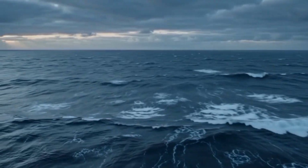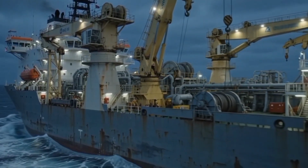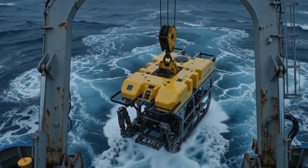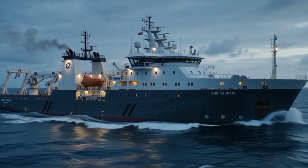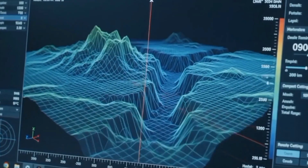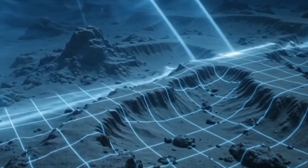The ocean at dawn, vast and unforgiving. Here, engineering meets its greatest challenge. To conquer the depths of the abyss. Mapping the ocean floor requires precision. Advanced sonar systems reveal a hidden world. Deep beneath the surface, the survey continues.